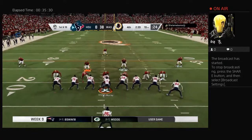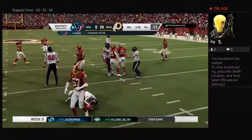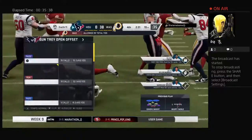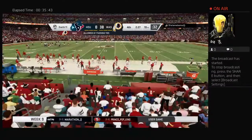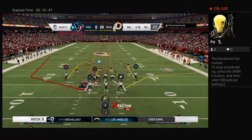And let's face it, this drive is not going to have any bearing on this game, but it's kind of important for one reason, isn't it? It certainly is. You got to get points. And okay, all right, I'm being facetious here, but you get points, you feel a little bit better about yourself as you move on to the next one. Now after the loss, they come up 2nd and 11 from the 19-yard line.